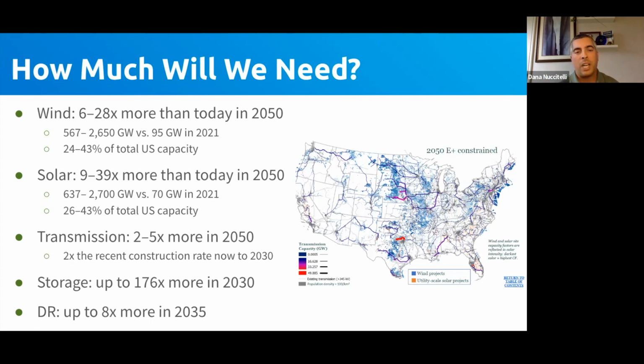We'll need between 2 and 5 times more transmission in 2050 than we do today. And even just by 2030, we've learned that to realize the potential emissions reductions from the Inflation Reduction Act, we'll need to more than double the recent construction rate, the build out rate of our transmission lines between now and 2030. So we need to really speed that up fast and then keep building transmission at a better rate up to 2050. Energy storage, we need up to 176 times more in 2030 than we do today. There's not a whole lot today, and so that sounds like a big number, but we're starting from a low point. So there's a lot of potential there for energy storage. And for demand response, we're going to need up to 8 times more in 2035 than we do today. Again, there's not a whole ton today, so there's a lot of potential to grow that as well.